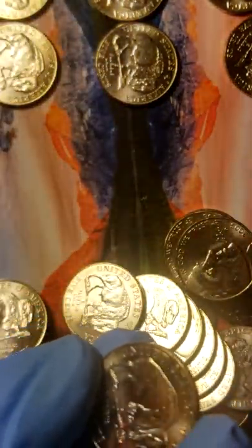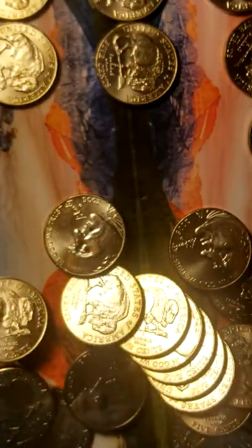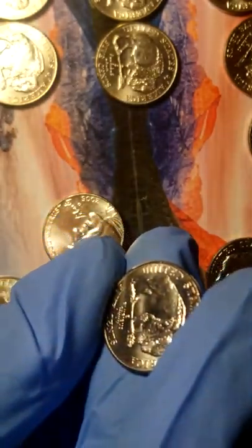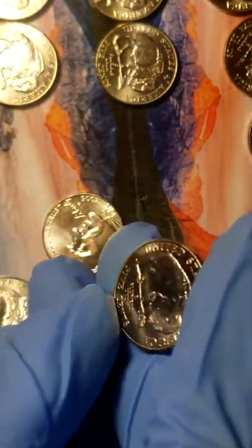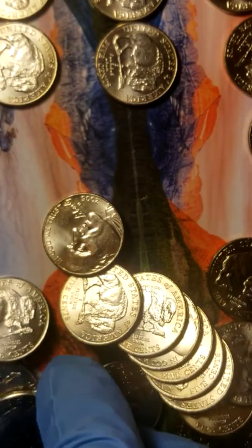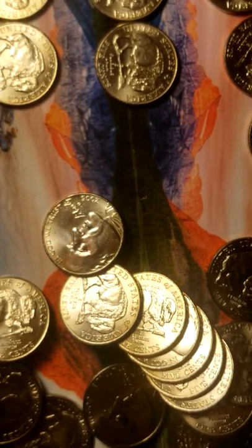I'll tell you what, not finding any speared bison, but these coins are very, very nice. About halfway through. I believe there's a couple of different errors on the reverse of this year nickel, but I'm gonna have to look further into that.